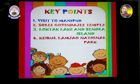So key points in the lesson: visit to Manipur, Shri Govindaji Temple, Loktak Lake and Sendra Island, Keibul Lamjao National Park. So these are the key points. We are going to see these things in the lesson. Everything you see very carefully and understand, and then read the book, and you will be able to learn everything in a proper way.